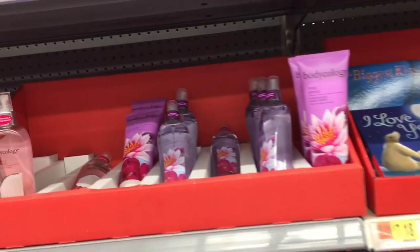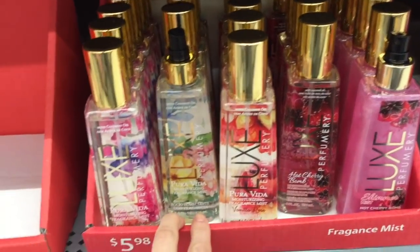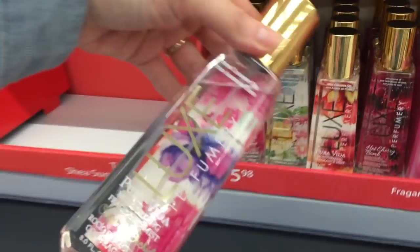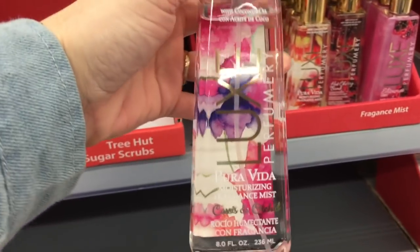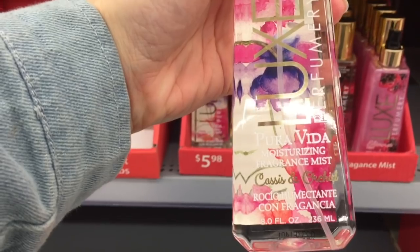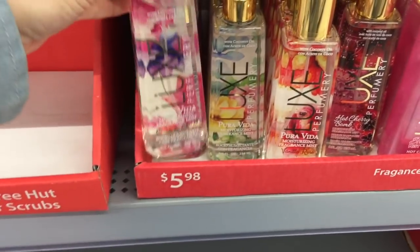Bodycology, Truly Yours, Coconut Hibiscus, Sweet Love. I think all of these are older fragrances. Cherry Blossom. And then these are totally new down here. We have the Luxe Perfumery Body Mists or Fragrance Mist. This one is Cactus and Orchid.